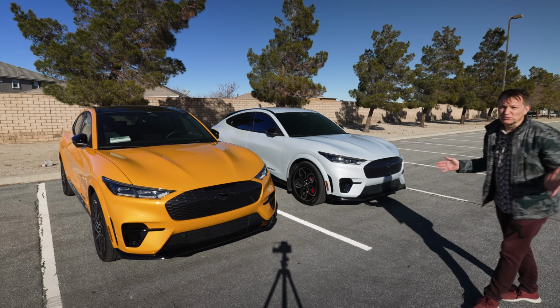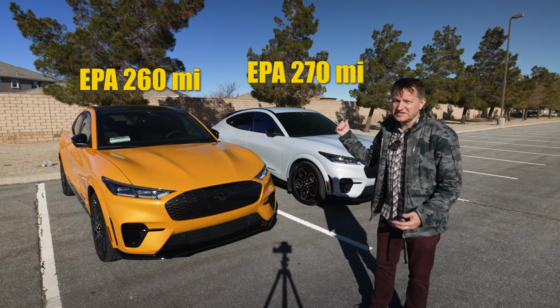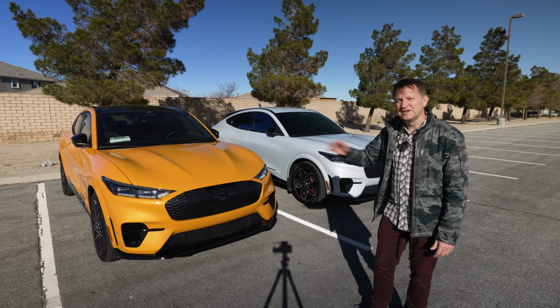Now the EPA quoted range for the GT is 270. The Performance Edition is supposed to do 260. Real world, the owner of this says he's getting somewhere over 200, and in my last range test and my first one, I got about 220 with this in aggressive driving.